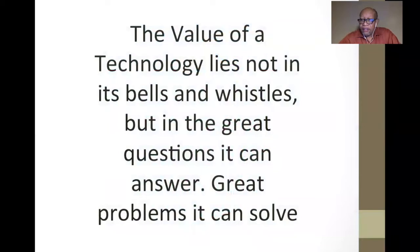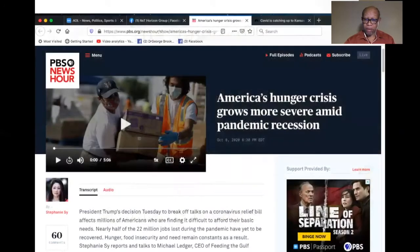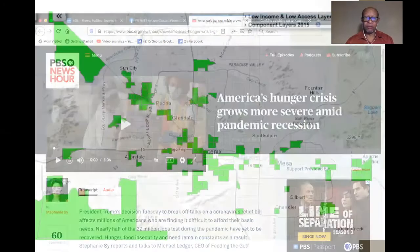First, just a little thought leadership thought that I've had: the value of a technology lies not in its bells and whistles, but in the great questions it can answer, great problems that it can solve. And if you remember, we have a big problem in front of us right now, and that is America's in a hunger crisis. The pandemic swept in, creating a recession, plus breaking the food chain, which has made a lot of people food insecure.